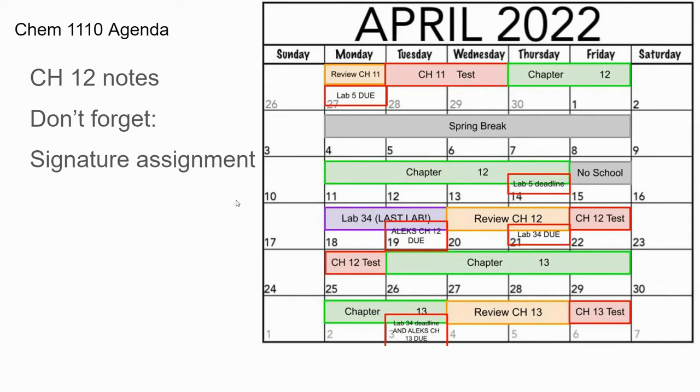Lab 5 deadline will be the week after spring break, so if you haven't turned that in, make sure you're working on that. Our last lab will be lab 34, the week following the week we come back. And ALEKS chapter 12 will also be due then. As we're moving forward, think that we only have lab 5 and lab 34 to turn in. So if your lab scores are not very good, make sure you pull it up above 60%.